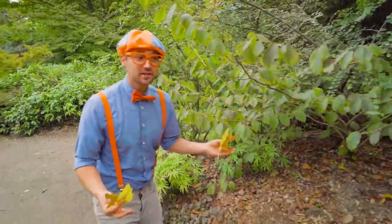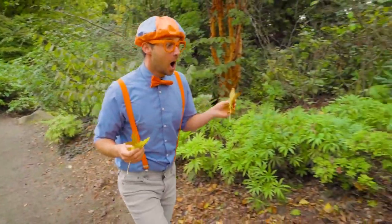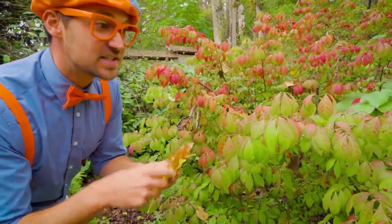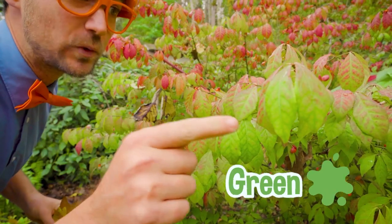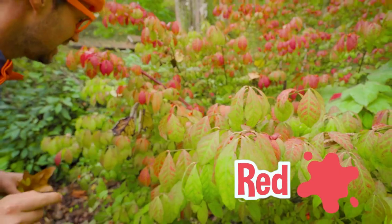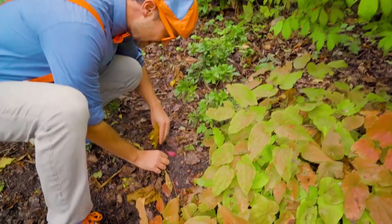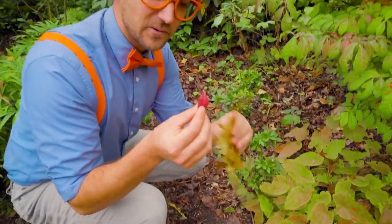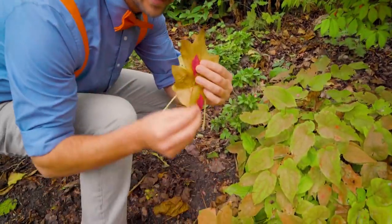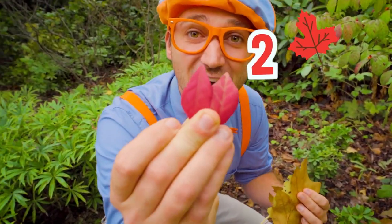Wow, look at all of these green leaves. Green is such a cool color. Whoa, look at these. This is so cool. Check it out. Do you see these leaves? They're the color green. And then they're slowly changing to the color red. Hey, maybe we can look on the ground and see if we can find some red leaves that fell off. Hey, here's two right here. Here's one. Where'd the other one go? Here it is. All right. Here's two red leaves. Good job.